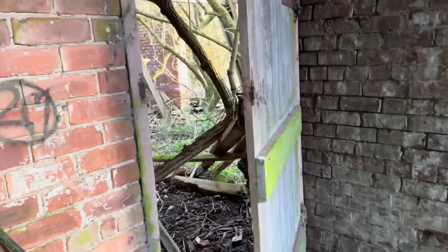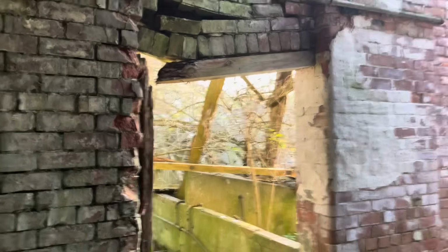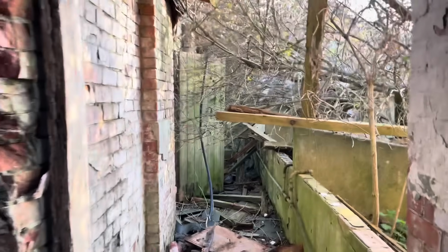So where you can see, oh, mattress. I'm not sleeping there tonight. Bit of pipe work, an old mattress, yuck, disgusting. I don't think I'm going to risk going through there, folks. There's nothing there really.